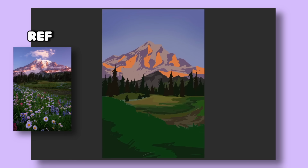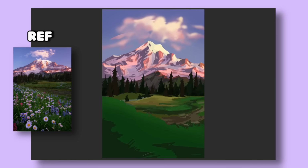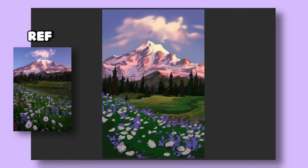I tend to be a very detail-oriented person with my art, so whenever I'm looking at a reference image with a lot of visual noise, it can get really overwhelming really fast. So something that I'm trying to do is really train my eye to break things down and keep things as simple as possible early on, to just nail the composition, nail the colors, because especially with a landscape, I find that those are the things that make a painting the most effective, that make it feel the most real.